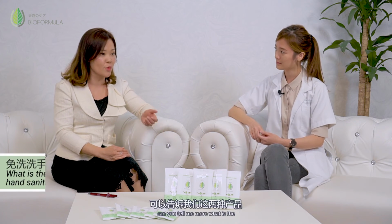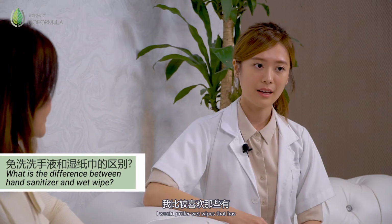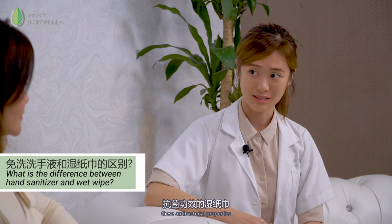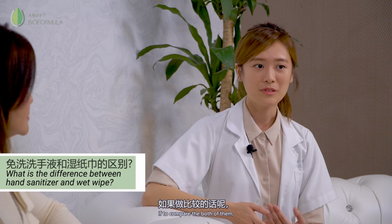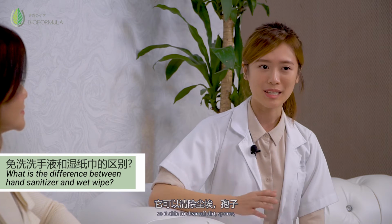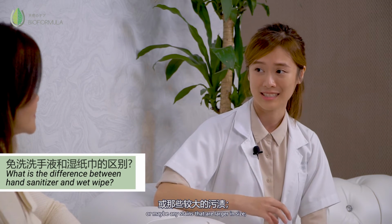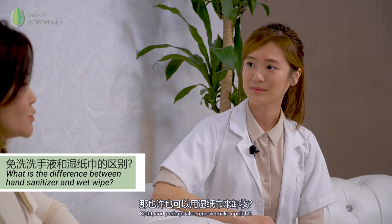Yeah. Okay, you mentioned wet wipes and also sanitizer. Can you tell me more? What is the difference between the two, and which one would you prefer? I would prefer wet wipes that have antibacterial properties, as well as moisture properties. If we compare the two, wet wipes are actually a solid item, so they are able to clear off dirt, spores, or any stains that are larger in size as compared to sanitizer, because it's liquid. Right, and perhaps also remove makeup, right?